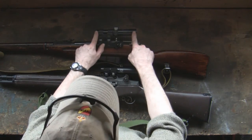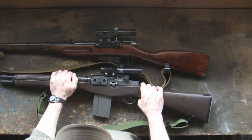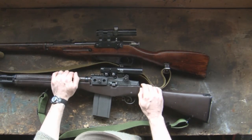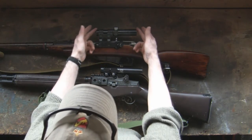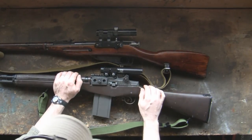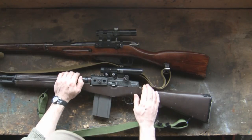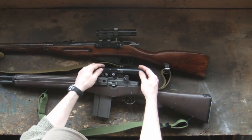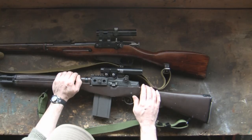Are these sights good in the field? Absolutely. I've had these scopes out to about minus 40 degrees in the back of a pickup truck, and when I brought it inside a warm house, the internals did not fog. The external lenses fogged, but not the internals. I can't say the same thing for this because I've not had it out in weather that cold. However, I suspect it is purged, nitrogen filled or something to that effect, and that the seals are good. The seals on this one are definitely good, even though it's an older scope.